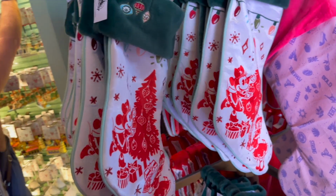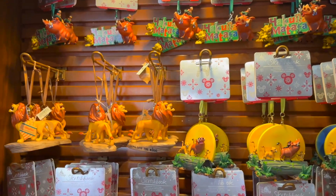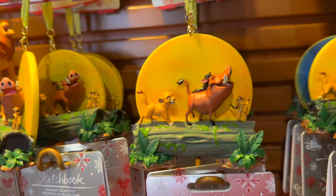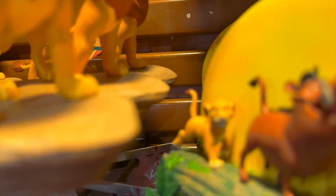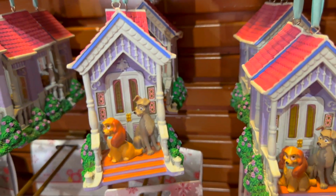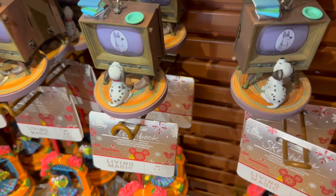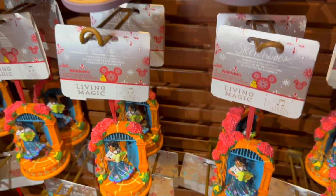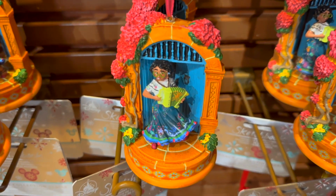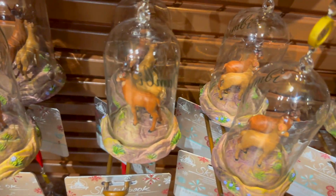Minnie. So they have a Minnie and Mickey one. Hakuna Matata. Long live the king. Whoa, that Mickey's missing an eyeball. Can you see that? He doesn't have an eye. Lady and the Tramp. Dalmatians watching the Canine Crunchies. Mirabelle. Looks like the Bambi, yeah.